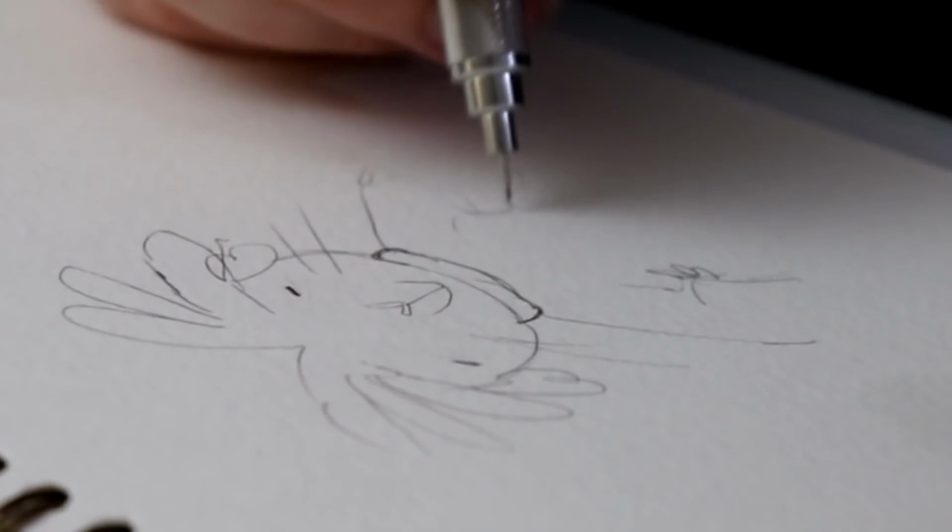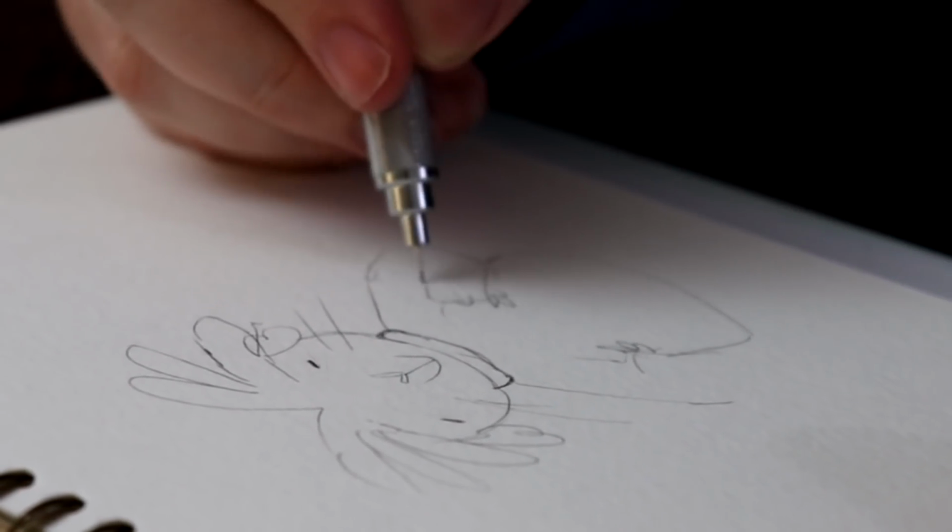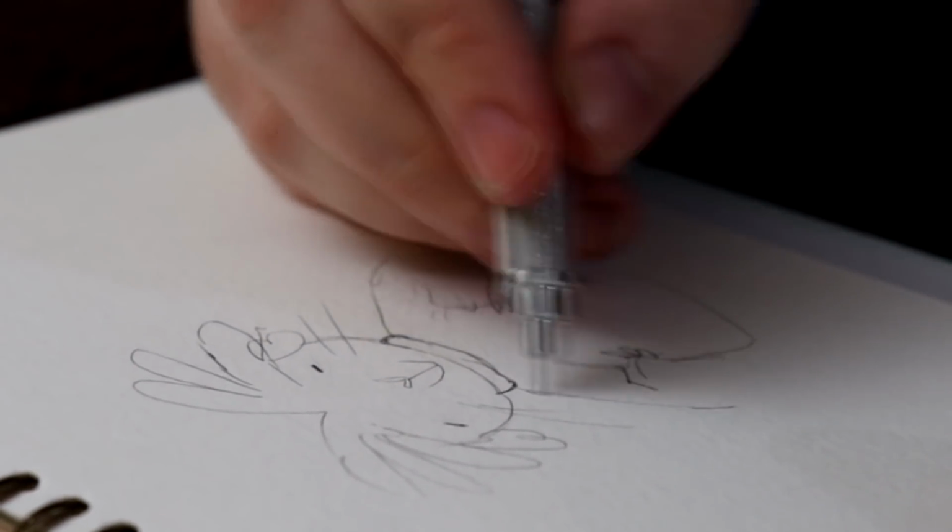If you haven't guessed, that's Patches that Adam's drawing right now. Did I say Patches, right? Did I say Creston? I don't know. It's definitely Patches. I think Creston's fallen asleep on me.